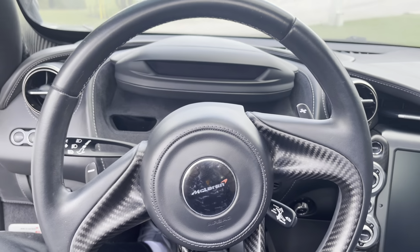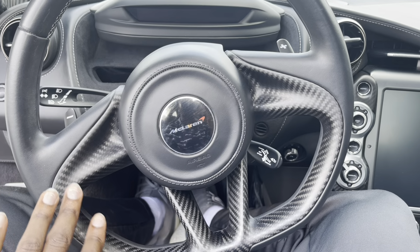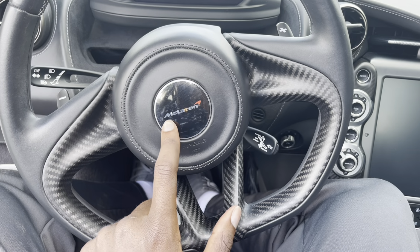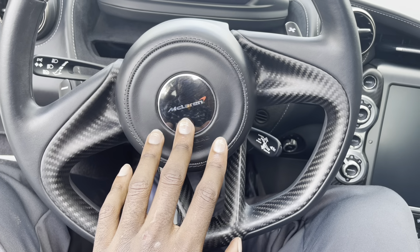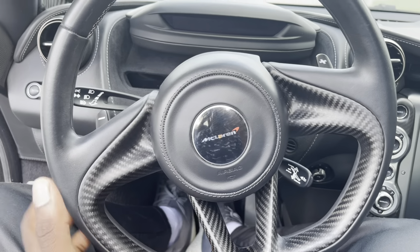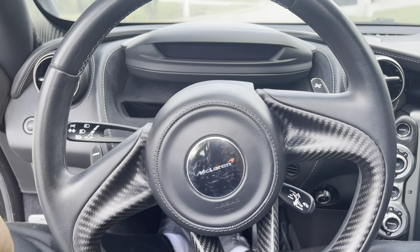Coming to the steering wheel, you can see that you do have a very nice setup on the steering wheel. We are talking carbon fiber along the bottom of the steering wheel, very nice leather in the center. You do get the McLaren badge right here. Wish they had put 720S on the bottom, would have made it just a little bit more special. Leather wrapped steering wheel. I would think McLaren would have probably done something just a little bit more with the leather wrapping of their steering wheel, considering it is one of their highest performance cars.